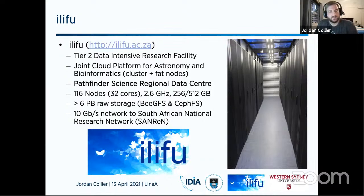It's got 116 nodes, each with 32 CPUs. It runs at 2.6 gigahertz on those machines. And then generally we offer 256 gigabytes of RAM on those nodes, but we do have a couple of high memory nodes for certain processes as well. Then we have more than 6 petabytes of raw storage between our BeeGFS and CephFS file systems, which is quite large and necessary for data such as from MeerKAT as well as other projects. And we offer 10 gigabit a second fast network access to essentially all the research institutions within South Africa.